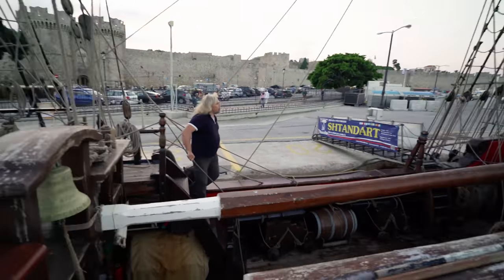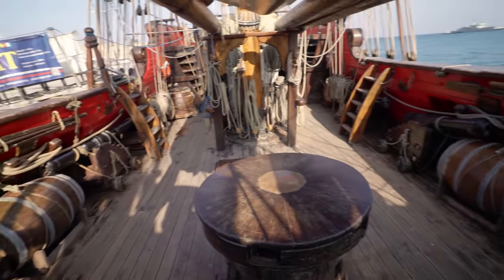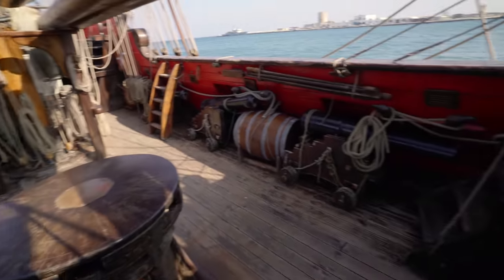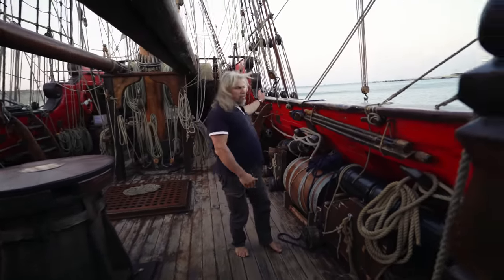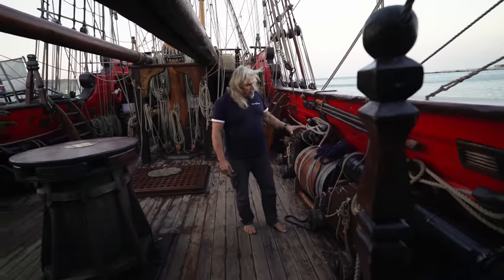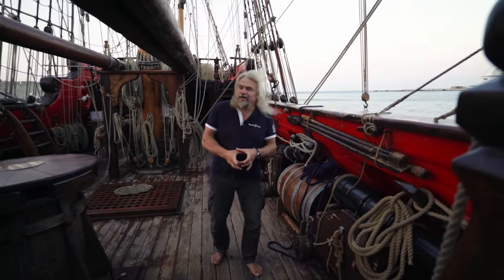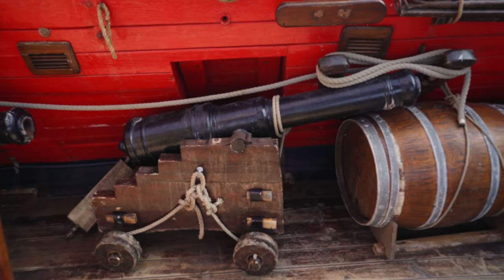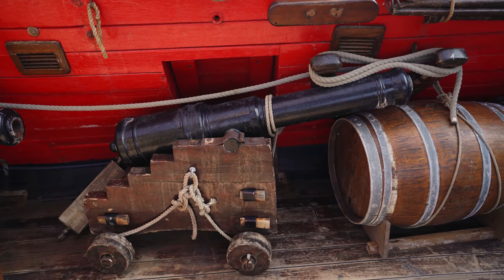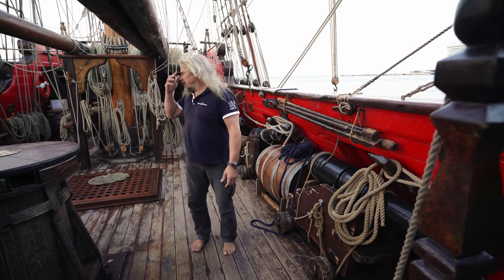This is the main deck, or the cannon deck, or gun deck. We have 7 cannons here. In full, there would be 22 cannons on this deck, and 6 on the stern. So these are 6 pounders. 6 pounders means that the weight of the cannonball is 6 pounds, about 2 kilos 800 grams. Pretty heavy. It was a very heavily armed ship for her time.